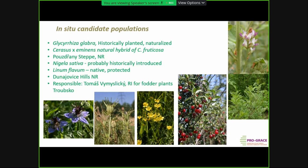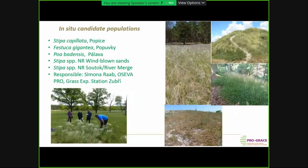In the vicinity we have flax, Linum flavum, in Dunajovice Hills, and Nigella sativa, which was used in the Near East. This is probably introduced in historical times, and it was used for, let's say, putting on Arabic bread. Okay.